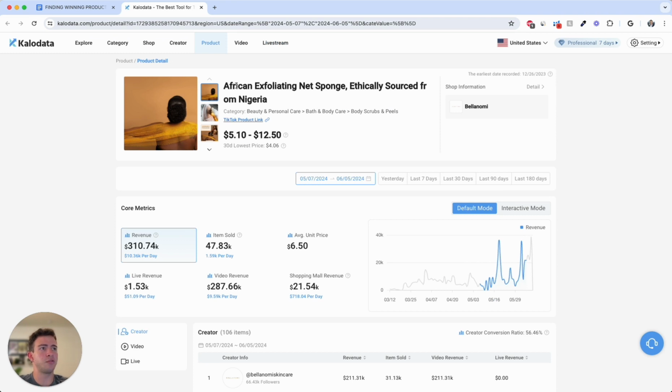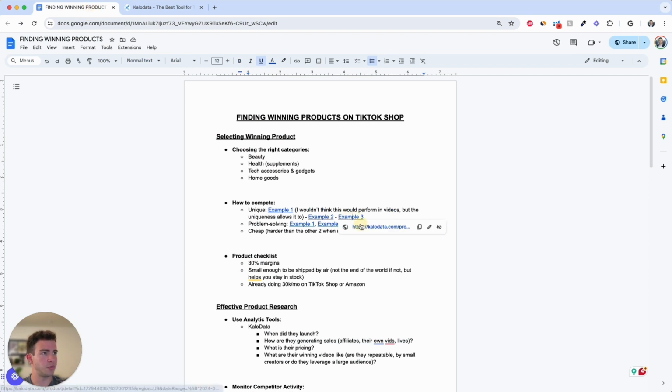So here's an African exfoliating net sponge. They have done $386,000 in the past 30 days. Again, this is not a product you see very often. I hadn't heard of this until I saw this listing. So it's very unique and it'll pique people's interest. Example three.